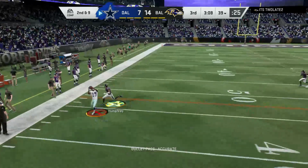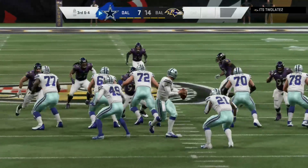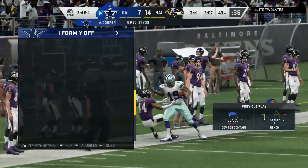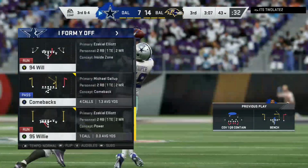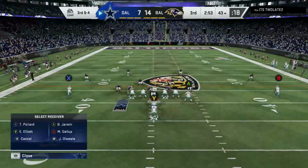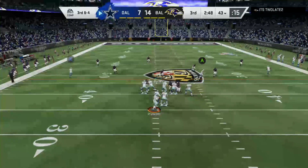On 2nd and 9. Prescott. He's got the connection to Cooper. 4 yards on the completion, and it sets up a 3rd down. But it appears that they read man defense and went to the out route, and what you have to do in that one as a receiver is make sure he works the defender towards the middle of the field to give himself space to cut to the outside and have it with good timing, and they got it done.